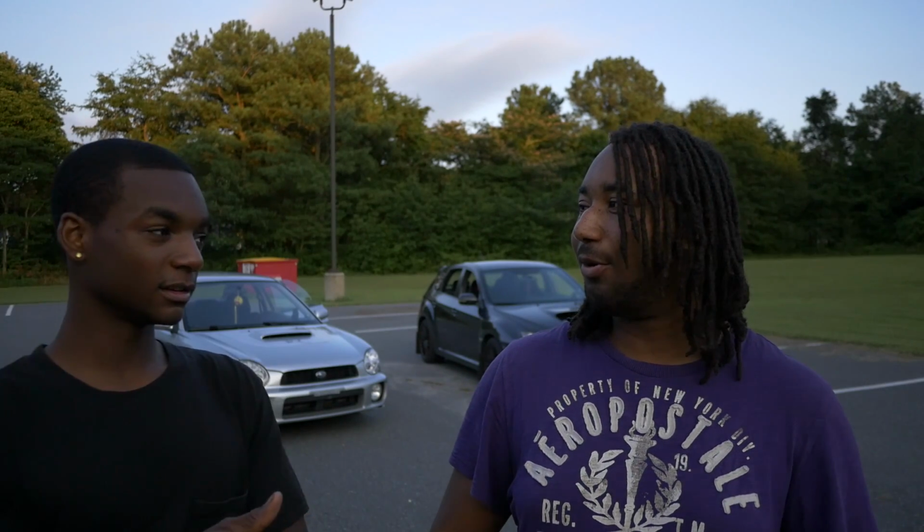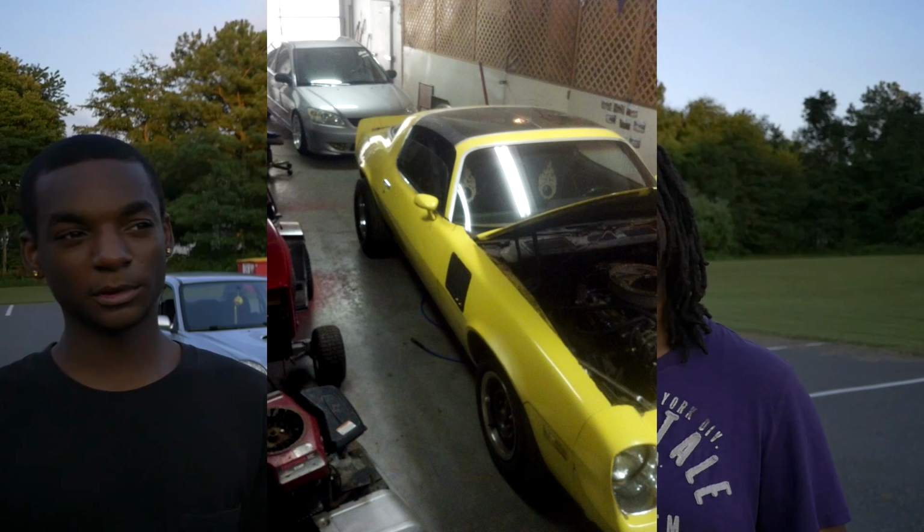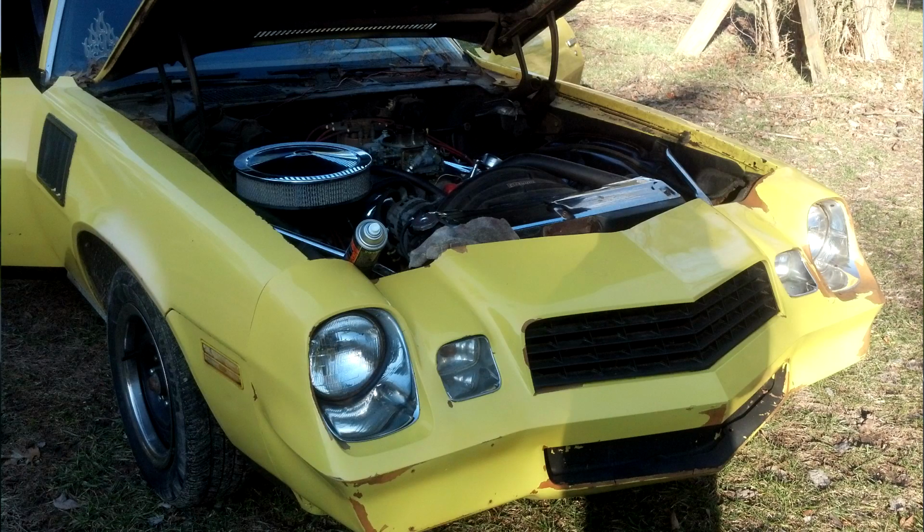Actually, we got the motor. We took the motor apart, and then put it back together. And then we had it in the car, and then I ended up selling that. We ended up selling the blue Camaro, and then he gave me his 81 Camaro, which had a 383 stroker in it, 400 turbo trans.